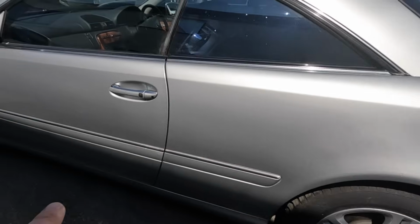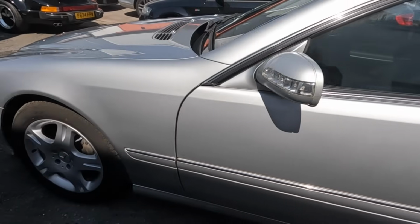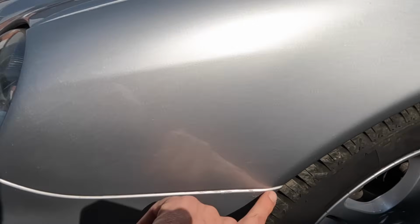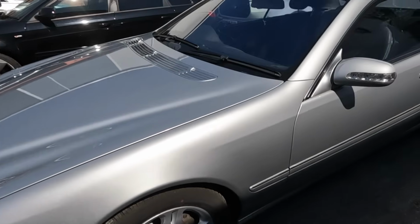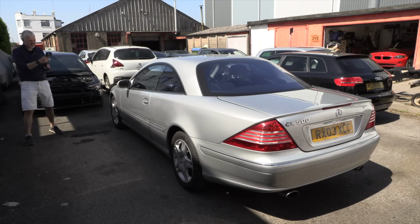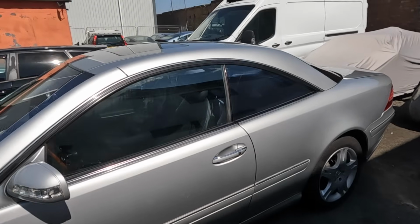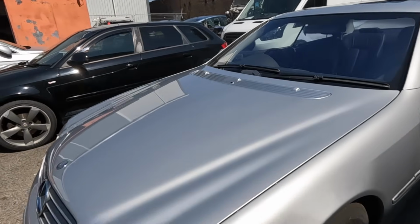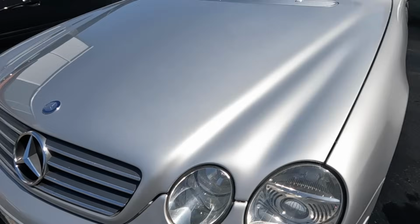Usually the whole bottoms of the doors, where the trims are, are far worse than this one appears to be. There's a little bit of, I don't know if it's had a respray there or something, but from these angles it actually looks really good, to be quite honest. Let's have a look around the front and see what that's like. I mean, the paintwork seems to be in generally pretty good condition.